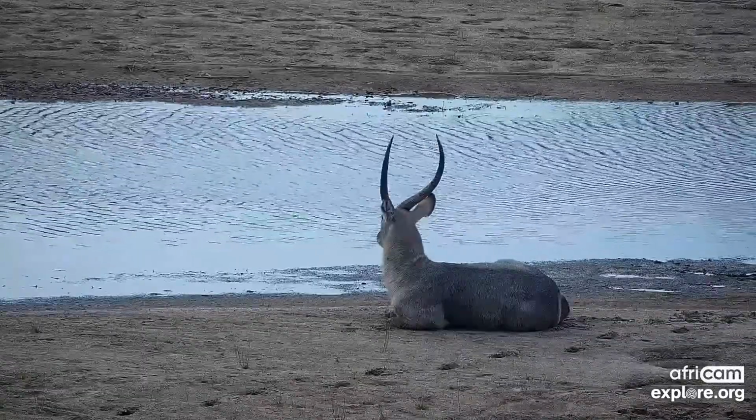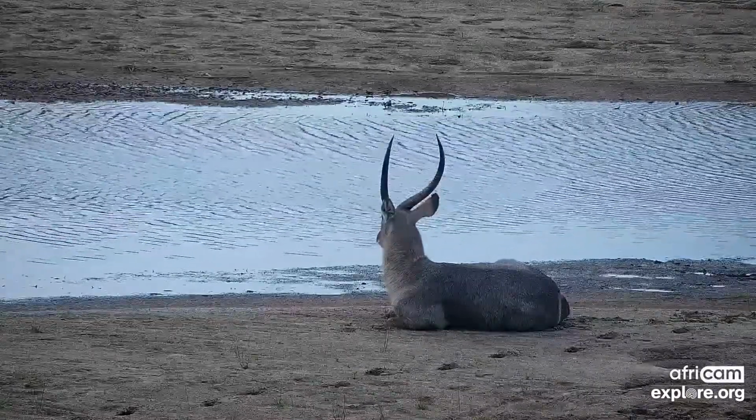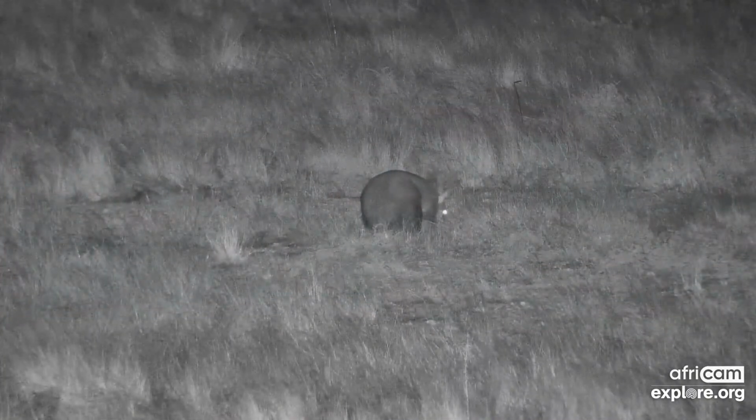But for now, as we watch this beautiful waterbuck, let's go into our first highlight of the day. So this one is really, really interesting, and something, if I'm honest with you folks, I've never actually seen live before. No, I've certainly not seen it in person, but seeing it on the camera was just absolutely remarkable to me. This was from our Kemper's Dam camera.